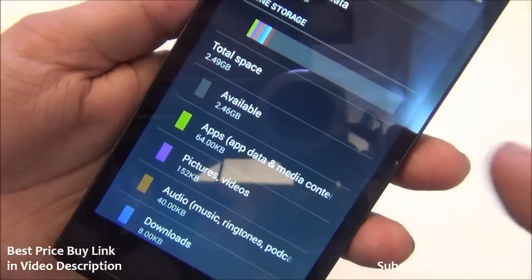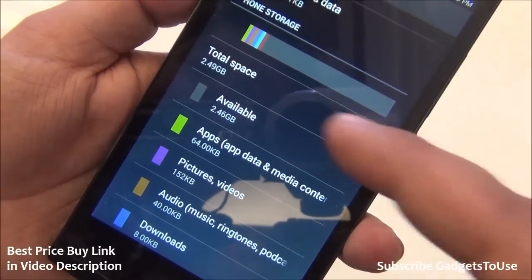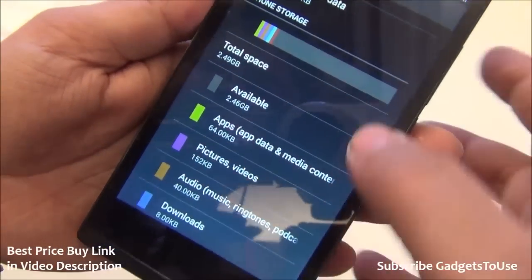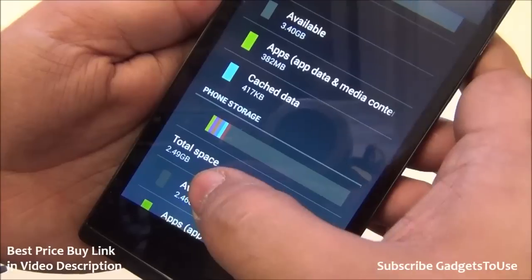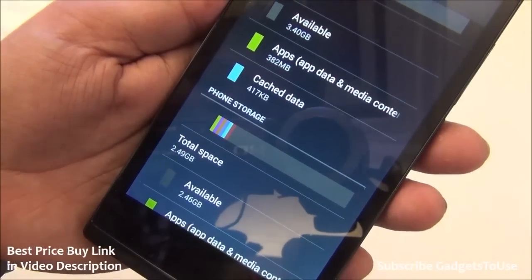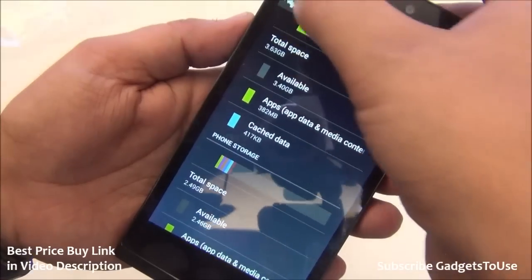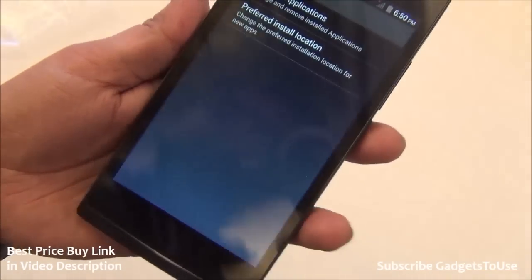You can store a lot of pictures, videos and other data from the user on 2.49 GB, which is also available, and out of that 2.46 GB is available. So in total you get approximately 3.63 plus 2.49, approximately 6 GB on this device on the 8 GB storage model which we have. Again, this device only comes in 8 GB storage, and there is no other storage model.